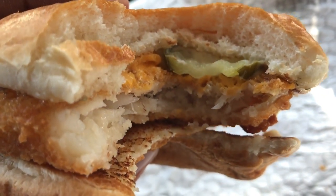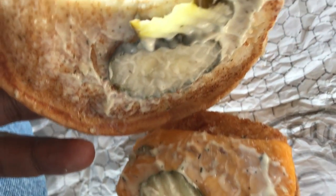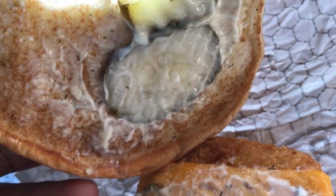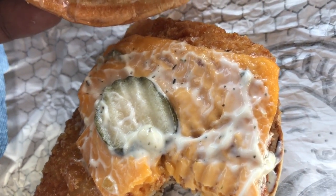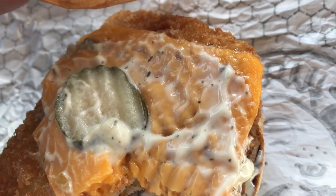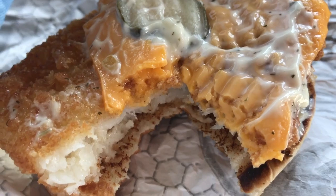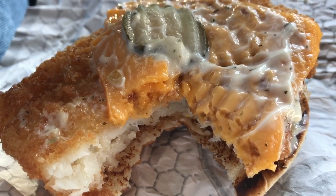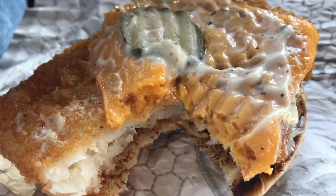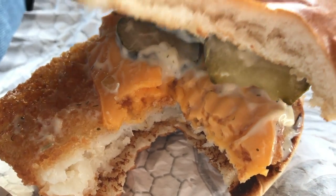Dry. It didn't want to slide down the throat with ease. I actually had to put in some work. Wendy's, what are you doing to me, baby? When the best thing you have to offer are the pickles? Not so much the cheese, because the cheese looks suspect off the top. And you mix that in with dry cod, you know you got an overall problem. This isn't even a good problem to have. Wendy's, I got to give your cod a 2.5.